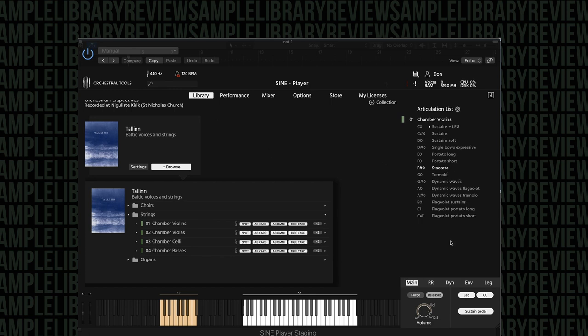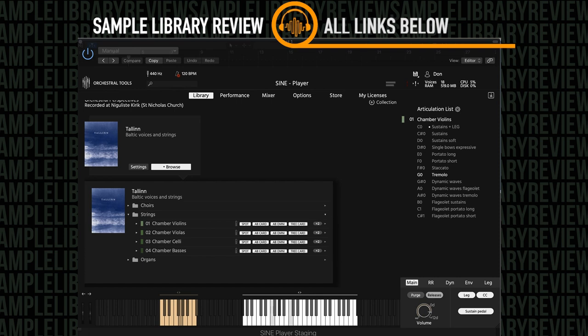So even though we've only got staccato as a short, no other short variations, no pizzicato, it's got a nice bite to it in the violin. And then what I think these strings really start to become beautiful here is these dynamic wave articulations.